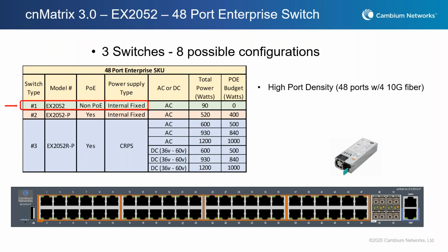We have a non-PoE version, so 48 ports, no PoE. We also have your standard PoE version. It comes with an internal power supply. You get 400 watts of PoE power to distribute across the 48 ports any way you want. Plenty of power for some applications, not enough for other applications.